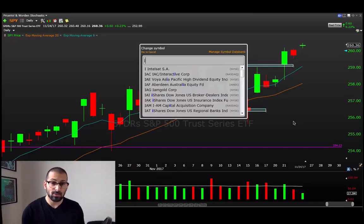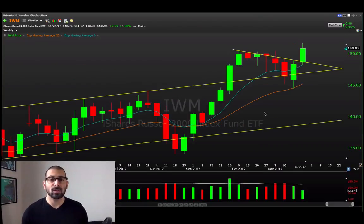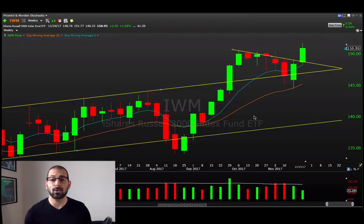If we go to the IWM, the small caps, you can see had a strong week to the upside, a follow through, a continuation week to the upside, 1.68%. That's 2.5 points here in the IWM, and you can see that's good enough for new all-time closing highs here for the IWM as well.